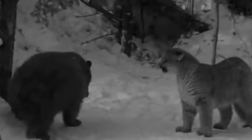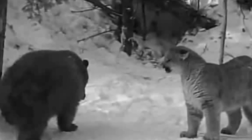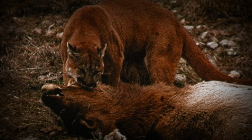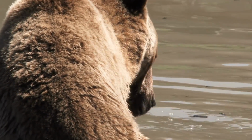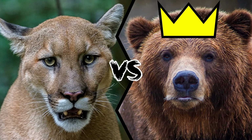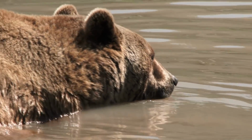Against a cub or a young bear, if the cougar could take the bear by surprise, land on its back, dig in with its claws and bite the neck, then yes, the cougar could kill the bear, even if the bear was twice the cougar's size. But against a mature grizzly going face to face, my bet would be on the much bigger, much stronger bear every time. A grizzly bear is much bigger and stronger than a cougar.